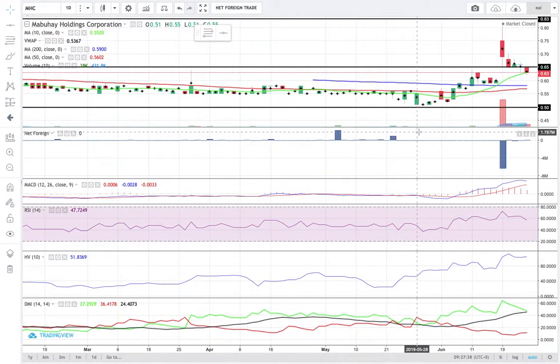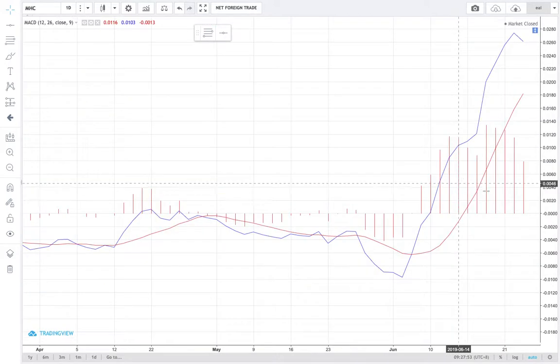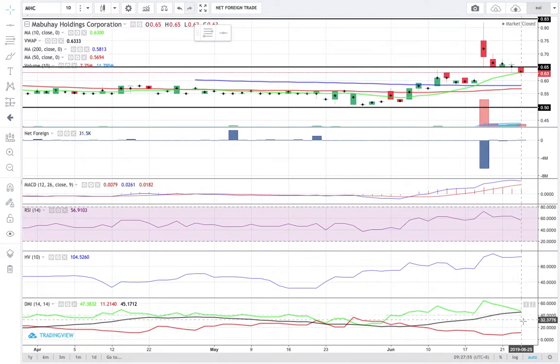MHC closed today at 0.63. It broke below the midterm resistance, which is now midterm support at 0.65, which is now acting as its midterm resistance. Support is at 0.5. MACD is still moving above the signal line, but it's already downward sloping. The positive DMI is still above the negative DMI, even though you are seeing an ADX score of 45 points.